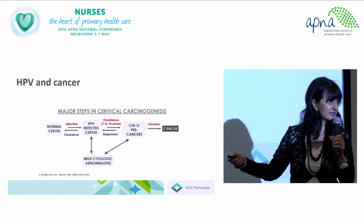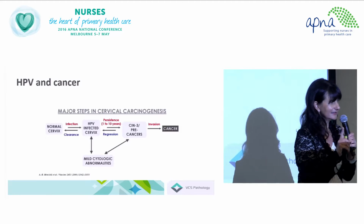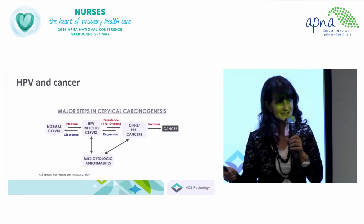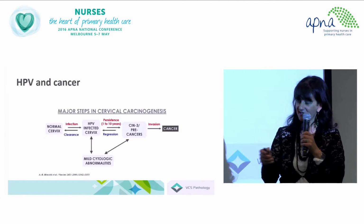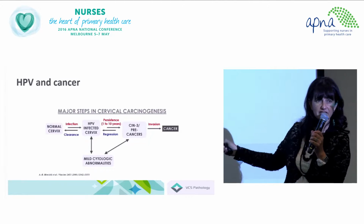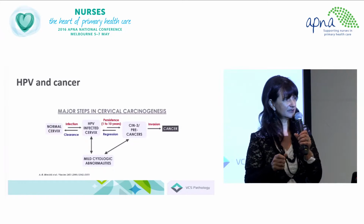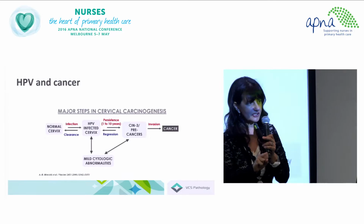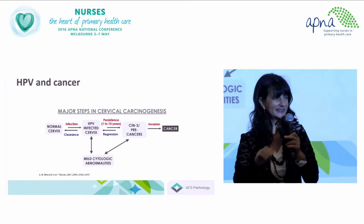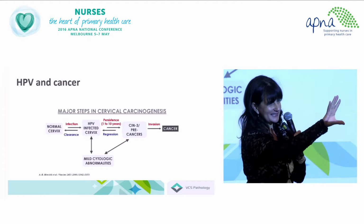If it becomes integrated and becomes persistent, then, and this is a key thing for you to note, over a period of 7 to 10 years, so not tomorrow, but over 7 to 10 years, it can cause enough cell changes such that we might be able to pick it up on a Pap test. Okay? So it's got to cause those cell changes, but I, like many of you in this room, have done thousands of Pap tests. I know what it's like. It's not like what I just showed you before. You don't just put the speculum in and open it and there's the cervix.